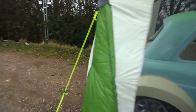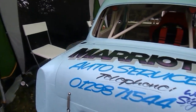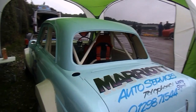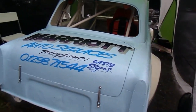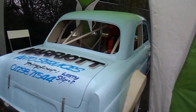keeping snug and dry in the inclement weather today. Marriott Auto Spares on the back. Hot rod driver, of course, Ken Marriott, used to race classics as well. With a beautiful finish, the baby blue look of Shane Taylor's. And of course, if you want to find out more about how Shane put this marvellous machine together, then do take out your issue of Retro Ford magazine.